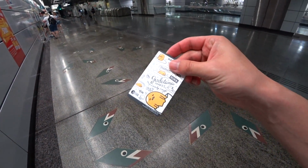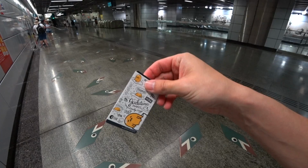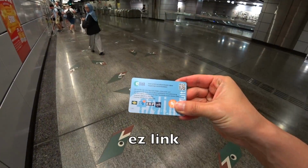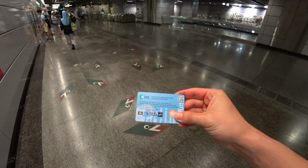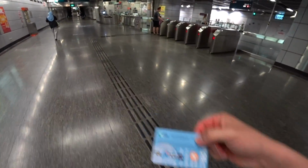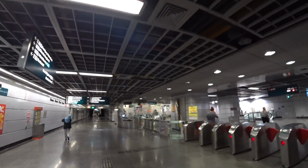I recommend you get a card. If you're staying in Singapore more than a day, I recommend you get one of these cards. This is called an EZ-Link. You can buy this with a minimum deposit and keep on filling it up. If you're not too sure where to get these, just ask one of these guys at passenger service.